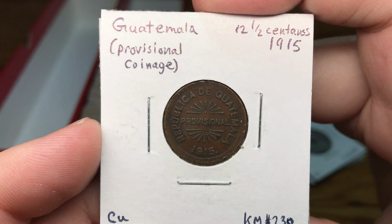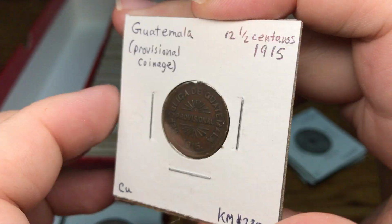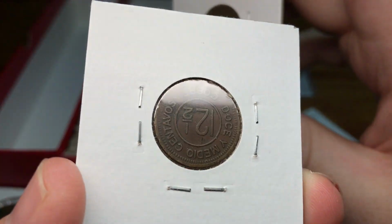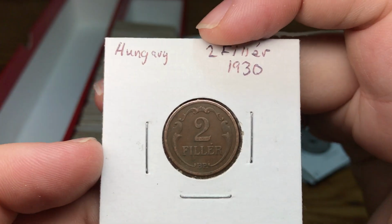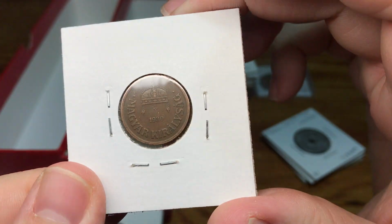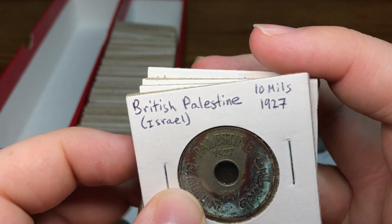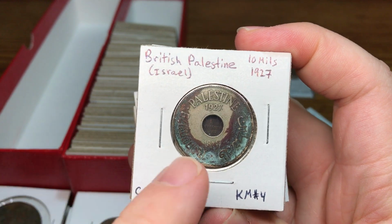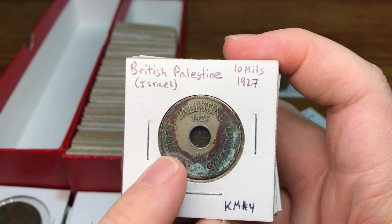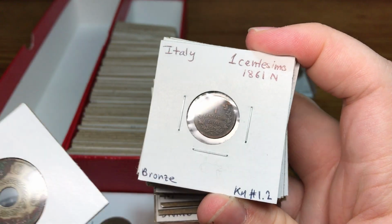This one was really interesting. Guatemala provisional coinage, 1915. Not sure what was going on in Guatemala at the time to require the need for that. I showed you this one in the previous part. Again, this is a coin that I really want in my collection, but definitely going to have to get one that's not corroded at some point.